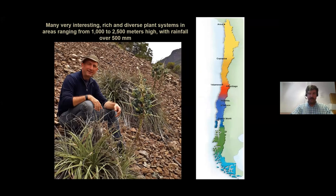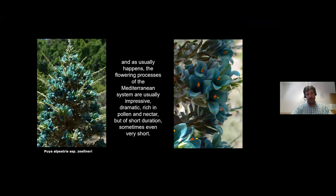And one of the amazing things, which is happening in all the Mediterranean areas of the world, like California, Australia, et cetera, is that we have a very interesting and amazing flowering process in our area, usually very short, but very impressive, very dramatic, with a lot of pollen and nectar. And that means we have a lot of diversity, like insect diversity, which is very important to us.